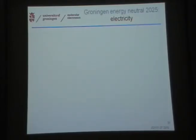There was this plan for growing in energy. This is my city, 180,000 people, energy neutral in 2025, 15 years from now, very, very soon. The ones that are young here will think that's a long time. I know, I'm old enough to know that 15 years is nothing. Okay, so we better hurry. So now think about energy neutral. Think about electricity. What does it mean? What do you need?